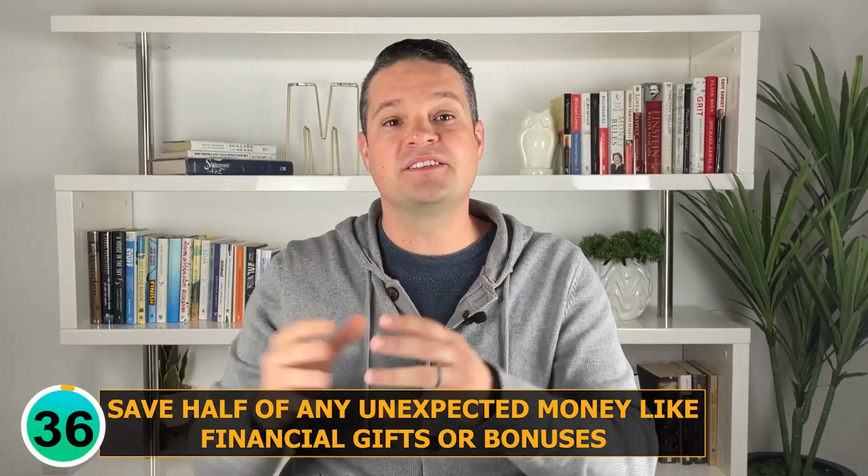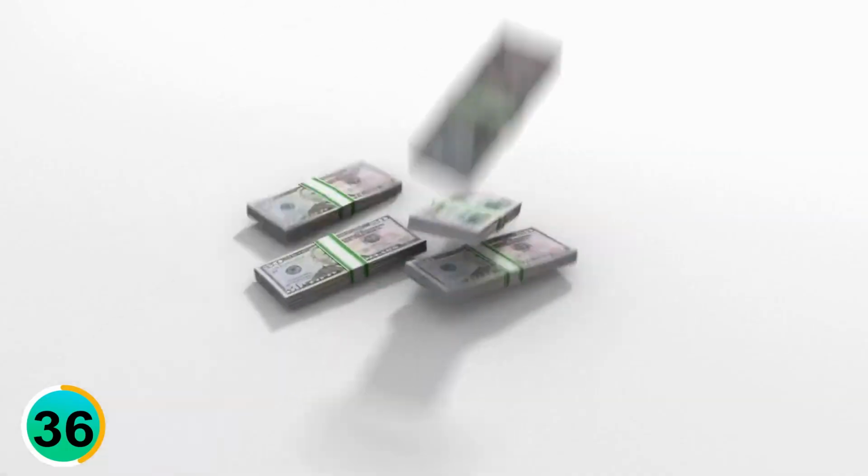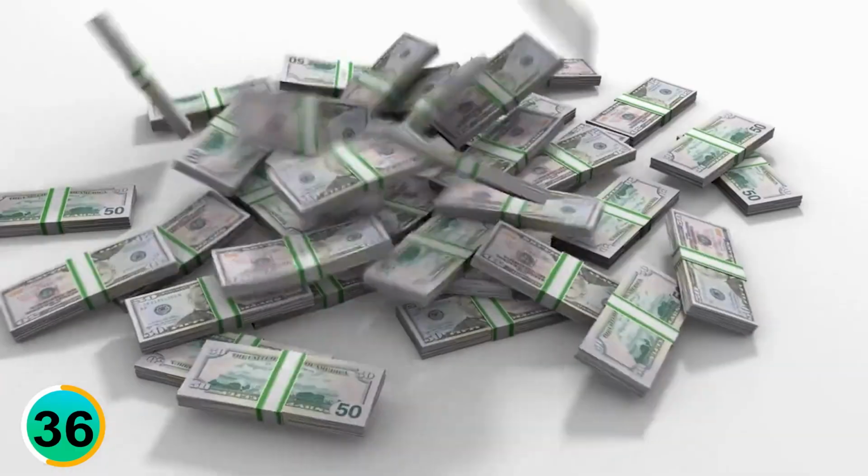Now, next up is to save half of any unexpected money, like financial gifts or bonuses. When it's your birthday or you get your Christmas bonus, as a principal, mine is massive, it can be super easy to blow it all on things you don't need. Because when you get an unexpected influx of cash, it feels a bit like you're playing with house money.